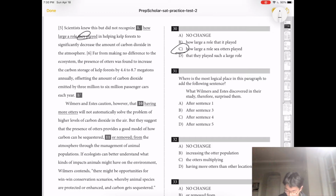Number 31, logical place in this paragraph. What Wilmer and S discovered in the study therefore surprised them. It would be after sentence 5, because sentence 5 talks about how scientists didn't know what role sea otters played. Therefore, Wilmer and S would be surprised to see what they discovered.